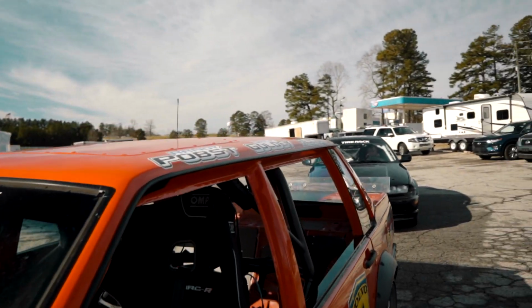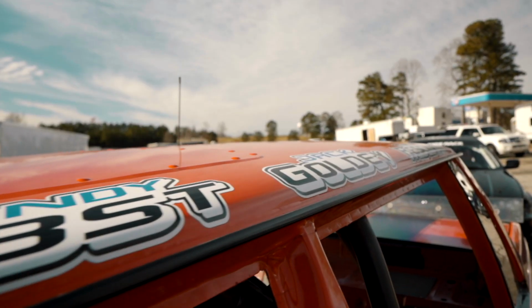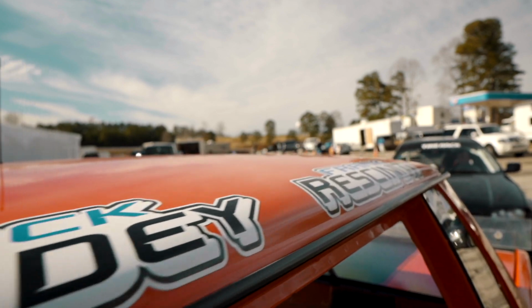a legal Champ car, but they'll let us run anyway. And the reason is it's a Volvo. And when you got a Volvo, you have to modify some stuff because it's not a sports car. It doesn't come with all that good stuff.